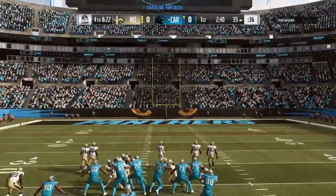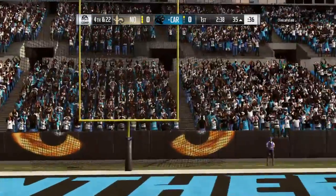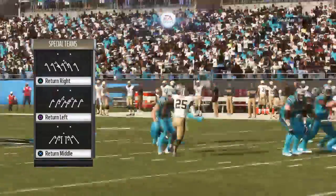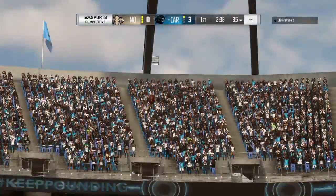And Gano's kick is right through. And the Panthers stake claim to a 3-0 lead.